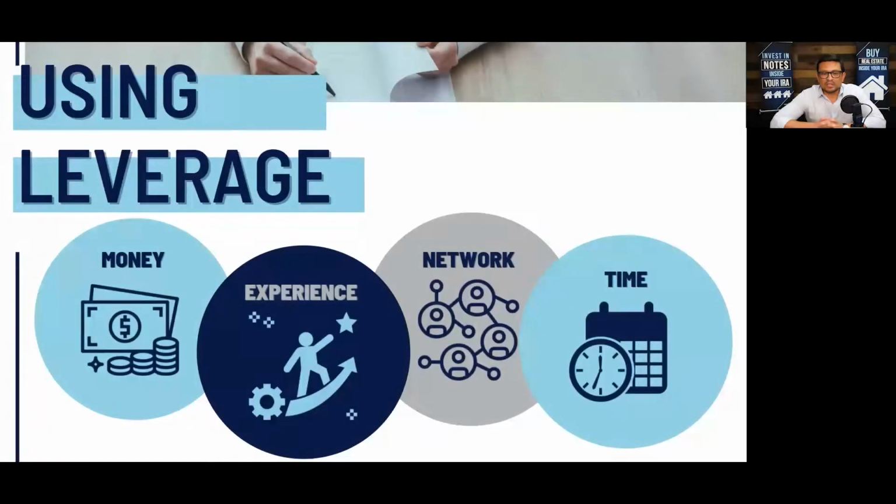We'll cover these 4, and I'll go over the case studies and we'll look at how each type of leverage is used in this case. Now, a lot of people just think of leverage, they just think money, right? You can use bank financing, you can use partnership money, you can use all sorts of different types of third-party funding, and that would be using money as leverage. But it doesn't just stop and start with money.